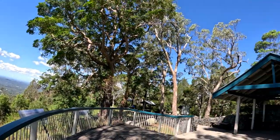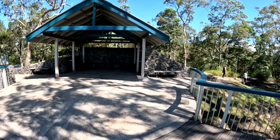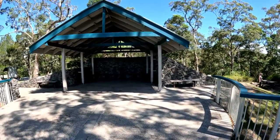Hey guys, ArchieLuxury, checking out Jolly's Lookout, and I'm doing a bit of exploring. Take a look at this. Look at this park shelter. I gotta tell you something. This would make a great cabin.